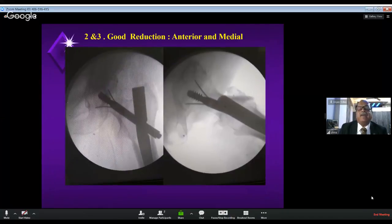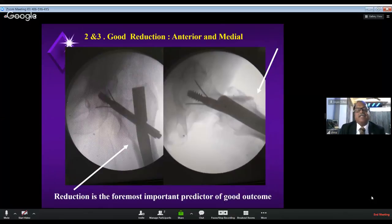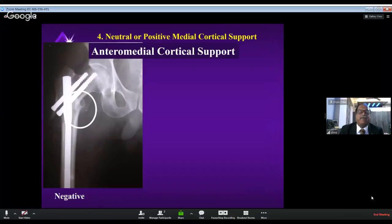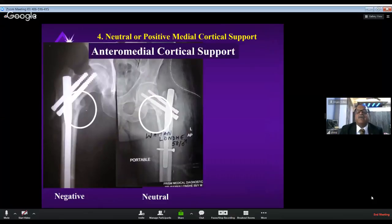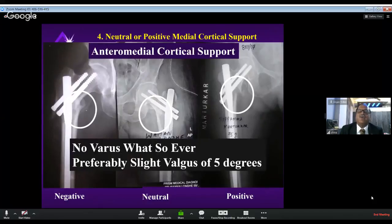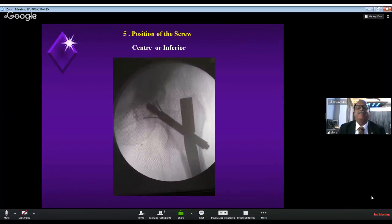Second is good anterior reduction and good medial reduction. This I don't want to stress because already I have talked in detail about this. And in this picture you can see anterior reduction as well as the medial reduction, as marked by the arrows, are beautiful. So I am happy when I do a surgery like this. Third is the neutral or positive cortical support. Never ever accept a varus. Always try to get a neutral or a positive cortical support. This also I have discussed, so I will not go to the details of this. So always no varus whatsoever, preferably slight valgus.